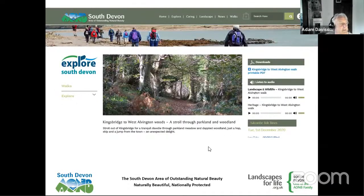Just a couple of snaps from our website there. This is a walk at West Alvington Woods. Woods are brilliant places in the springtime, and this is where you're going to catch your dawn chorus, because there's lots of different birds all competing with each other, and that orchestra of birds in a woodland really has to be heard to be believed. Definitely worth getting up for.